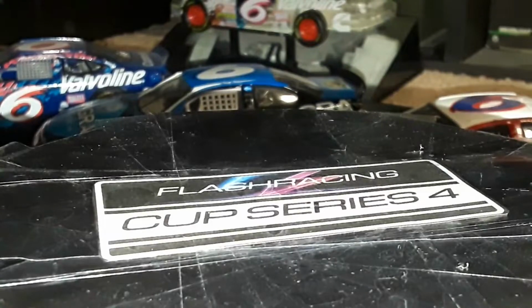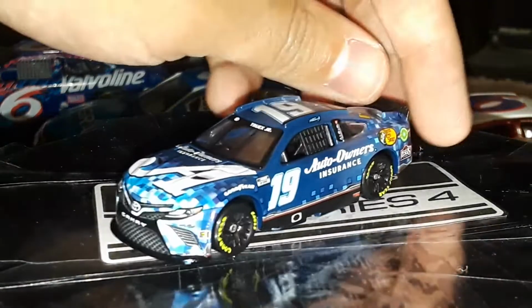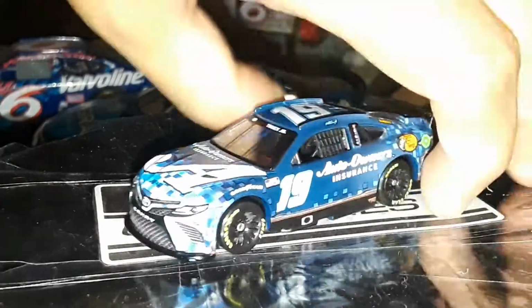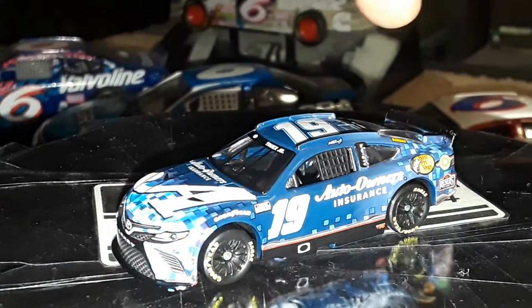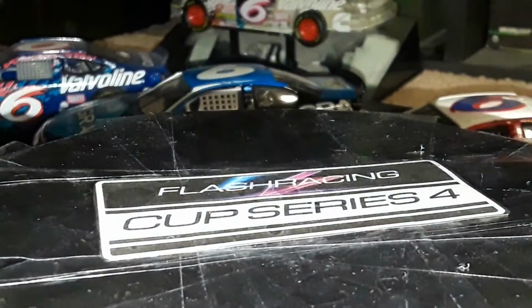My favorite Toyota diecast in my collection, Martin Truex Jr. and his Auto-Owners. Really love this car. If you guys have not seen that video, check it out. Matte finish, beautiful paint scheme. Just amazing. I love that car.